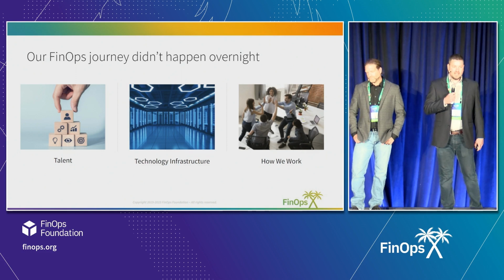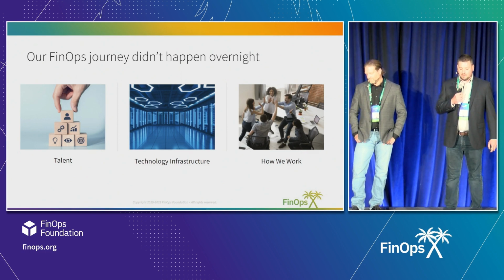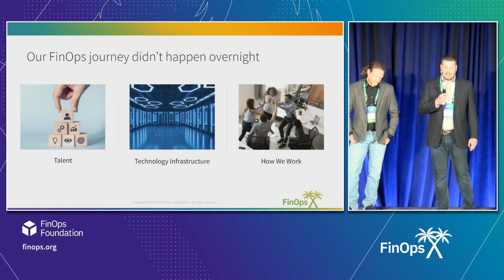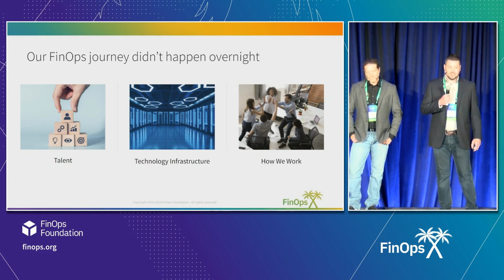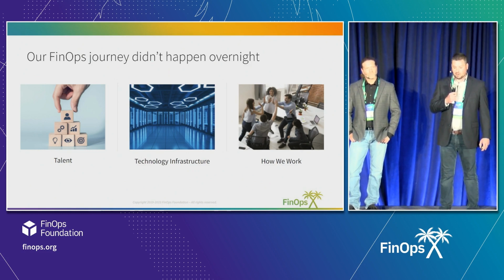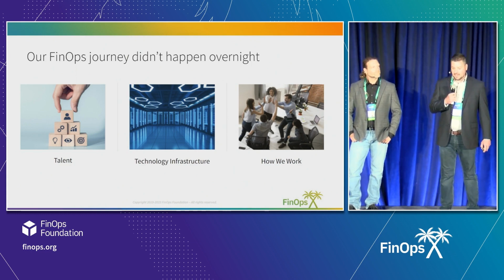Our journey didn't happen overnight. I'm going to give a quick overview of our cloud migration story. There were really 3 pillars that drove a comprehensive transformation of our company: people and talent, tech infrastructure, and how we work. Back in 2013, a good 10 years ago, we started experimenting in the cloud. As we gained comfort using the cloud and building apps, in 2015 at AWS re:Invent, we declared that we're all in on the cloud. That kicked off a multi-year journey to build all new applications on the cloud and migrate existing apps out of our data centers.